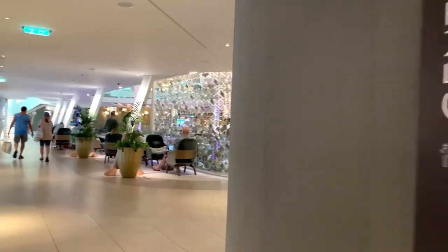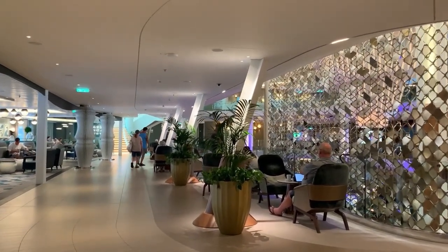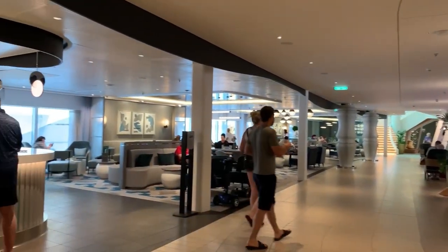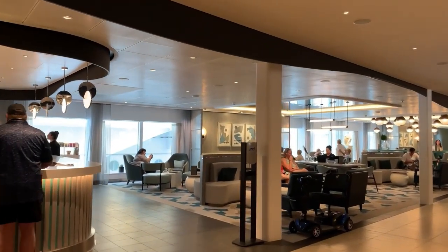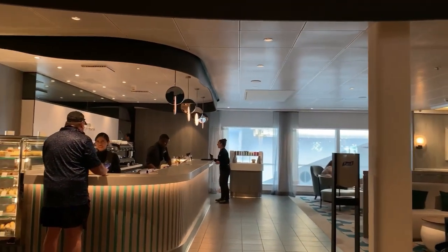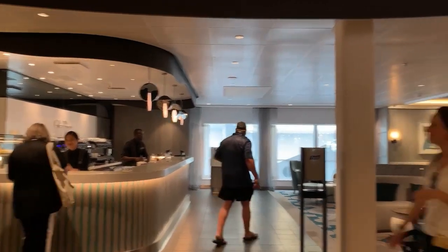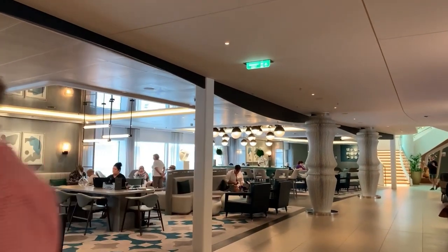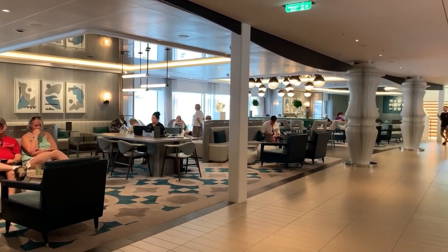Continuing towards aft, we come into the Grand Plaza area. And immediately to our left is Cafe Albaccio. There are quite a few people here, even though we are in port today. The ship is usually more empty than this. So we're gonna do our best to just respect people's privacy and scan around pretty quickly. So this is the Cafe Albaccio coffee bar. This is where you would come to order something to go. And then all of these tables and chairs here, you can sit and lounge for as long as you'd like, and someone will come to you and take your order, and then they will serve it to you.